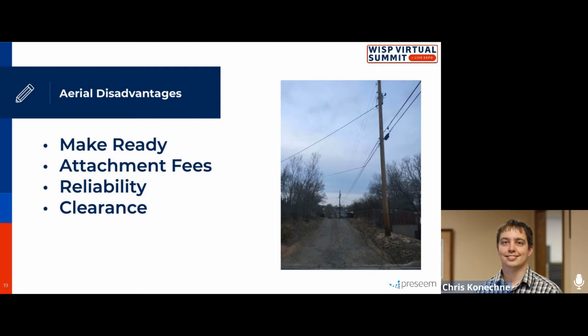Another thing to consider is attachment fees. If you don't own the poles, there's an ongoing attachment fee that you're going to have to build into your model to account for all that. That can hurt the business case. Reliability: if you live in very tree-heavy environments, or northern climates with a lot of ice and wind concerns, aerial might not be the best solution for you, particularly on backhaul and backbone lines.